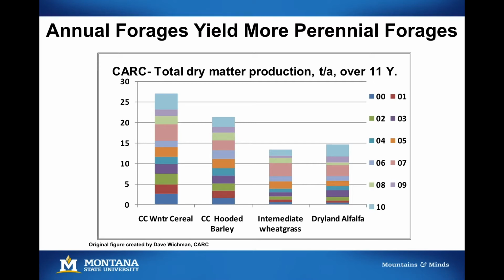out-yield their perennial counterparts. Along the x-axis, going from left to right: fall-seeded winter cereals, spring-seeded hooded barley, intermediate wheatgrass, and dryland alfalfa. Annual species produced more than 20 tons per acre total across that 11-year period. Perennial species produced less than 15 tons.